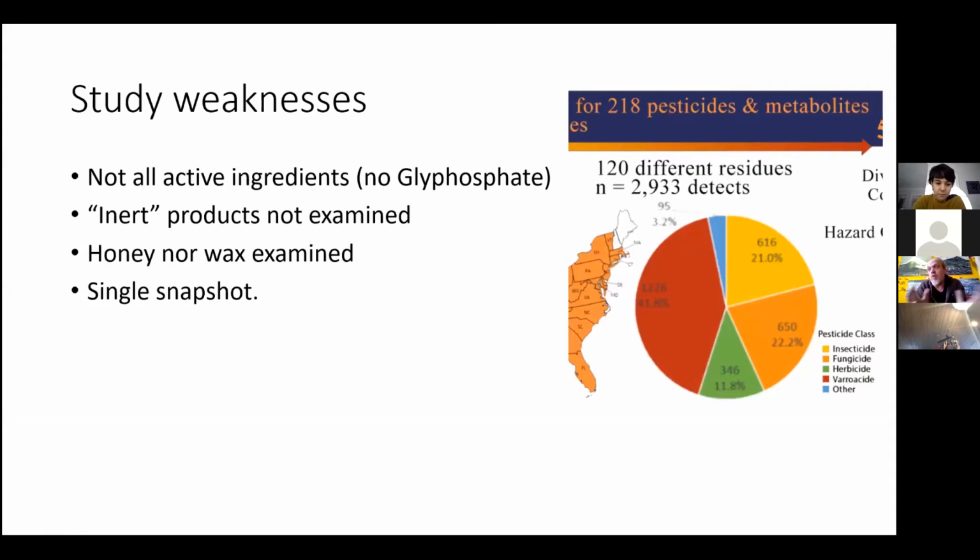Also, there isn't a way of accounting for sublethal effects yet in these calculations, so we haven't looked at that or synergistic effects. We looked only at pollen. We didn't look at wax or honey. We're looking at wax now, and we'll have a report on that in a couple of years, I think.